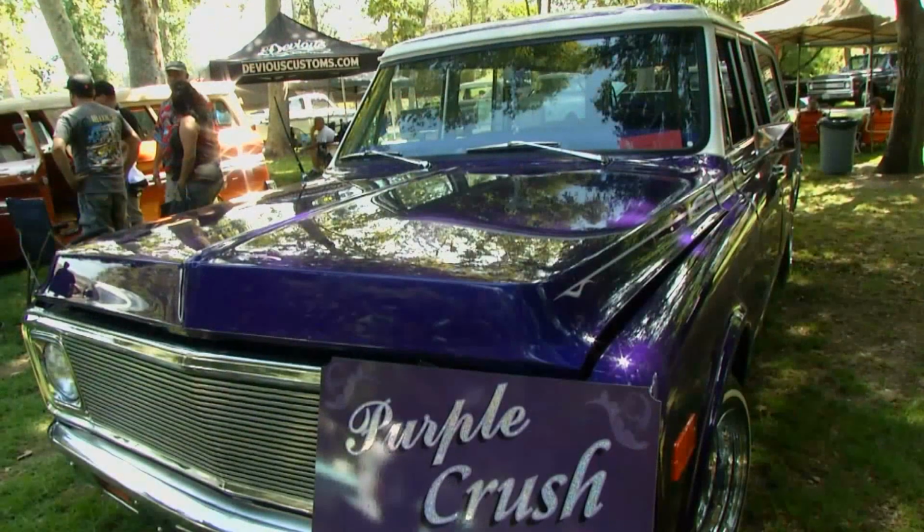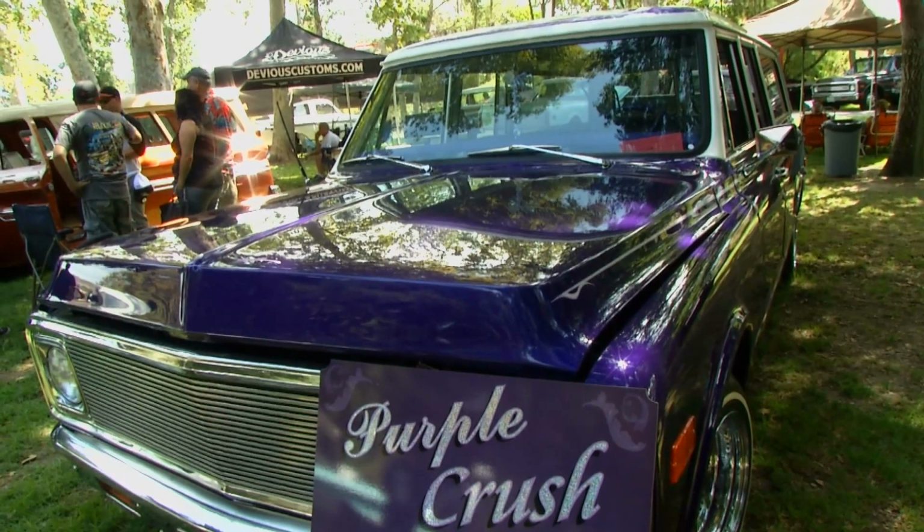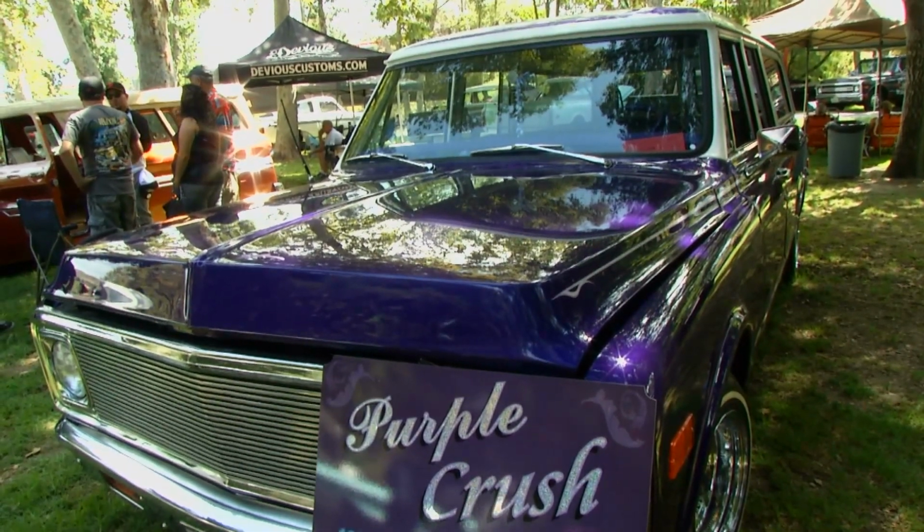We actually have 3 cars altogether. We have this one, we have a 53 Chevy station wagon and a 67 Impala. My daughters have lowrider bikes, so it's definitely a family affair for us, and we'll probably keep them all in the family. I don't think they're going anywhere.